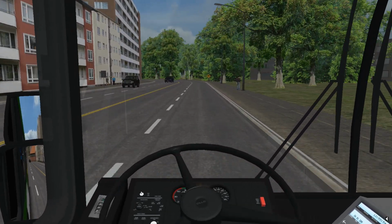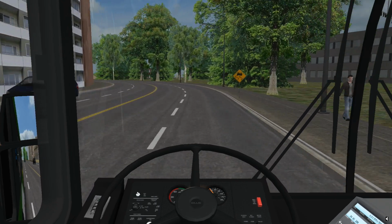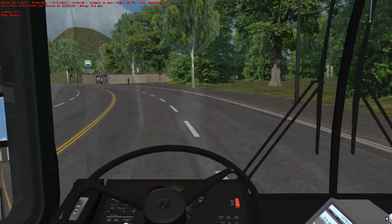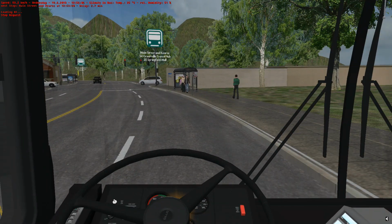But I'm about to be there. I could go into the train station center, but then that'd be off the route. Yeah, sure. That way right there goes towards the train station.